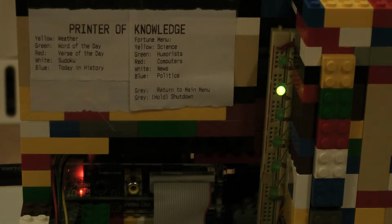The printer can print the weather, word of the day, Bible verse of the day, and today in history from the internet. Sudoku puzzles are generated with Adafruit's Python thermal printer library. The Fortune program outputs random messages separated into different categories, including science, humor, computers, news, and politics.